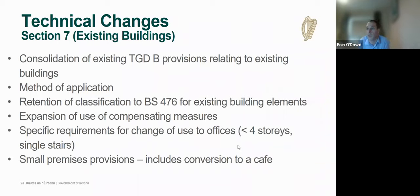Moving on to section 7. The construction of section 7 was seen again as a key characteristic of the technical guidance document review, to provide seamless, clear guidance on the application of Part B and the characteristic provisions of technical guidance document B to existing buildings.